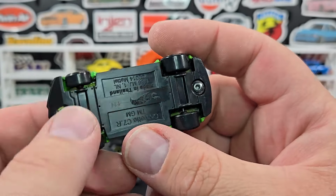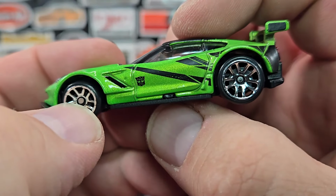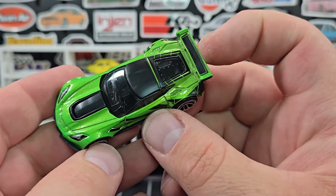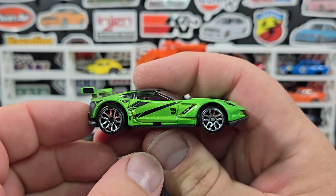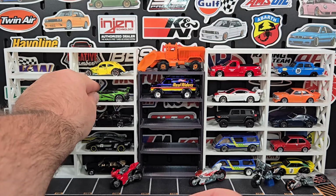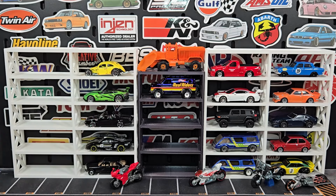This one does have a plastic base. There is your Transformers logo on there. Again, it uses the newer wheels. Does have print all the way around. Even has a little bit of print on the top of the wing, which looks pretty good. So unfortunately, that is the one with the upslope chin, which is the track version, which is not very good.